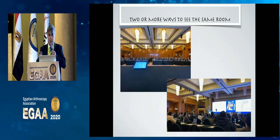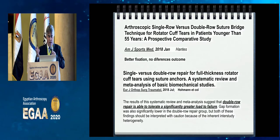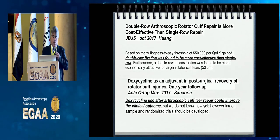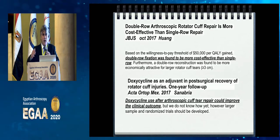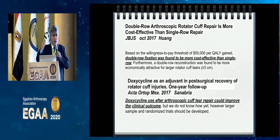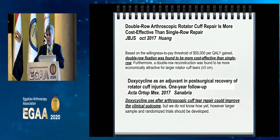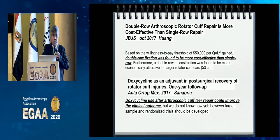So we're seeing this audience, and we can see the way that we're going to repair in different ways. There's a lot of literature comparing double row with single row. Double row repair is able to tolerate a significantly higher load to failure. There is also a paper showing that it's more cost effective. But in fact, there are not a lot of papers showing that the clinical outcomes are so much better. I believe we're beginning to see less failure, less recurrence, but in the way that we are right now, we can do a good single row approach as well.